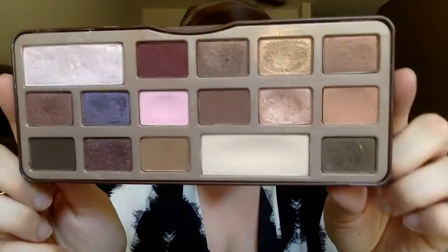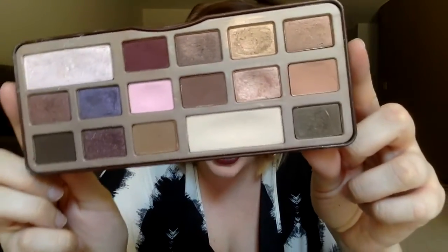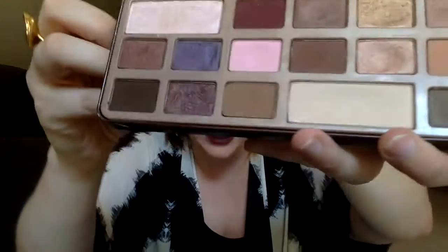Love this palette, and the reason why I love it is because there are so many matte shades. I'm noticing kind of a trend that I'm leaning more towards matte shades. I don't know why, but I just am. So with this palette, look at how beautiful it is. What I love is that this color right up here, you can use as a highlight. So you can put it up here, you can put it at your Cupid's bow, you can put it as a highlight underneath your eyebrow.